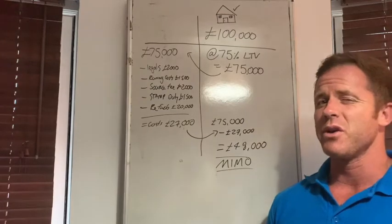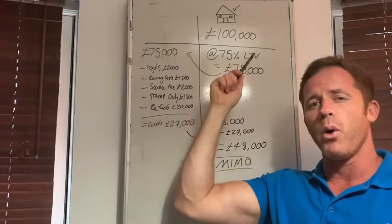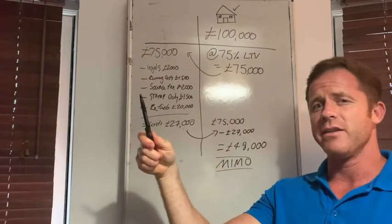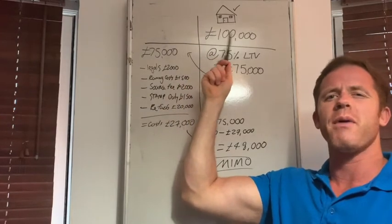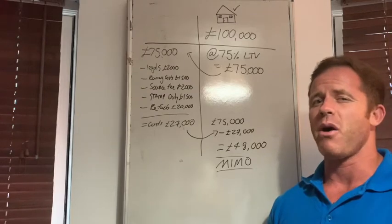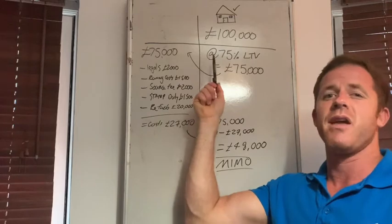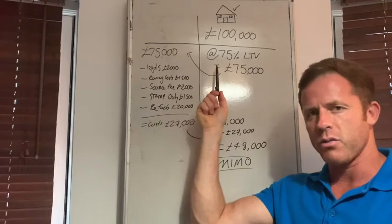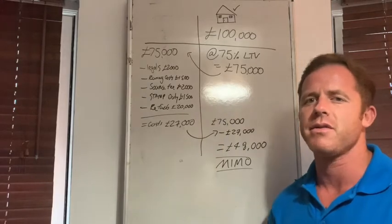Okay, so first thing we're doing, we're starting with the end in mind. After I have bought this property, refurbished it, and gone back to the bank, it's going to be worth £100,000. That is called my DUV, my done up value. To work out my money in, money out offer on a buy-to-let property, I need to work it out based off a 75% loan to value. So that's what I do first. 75% of £100,000 is £75,000.